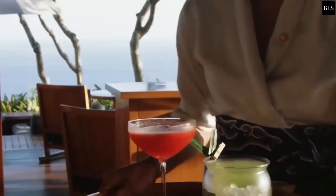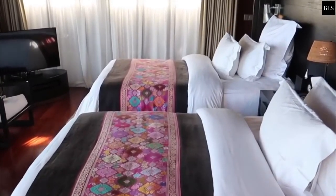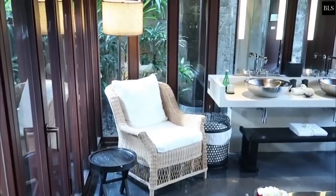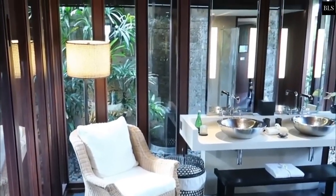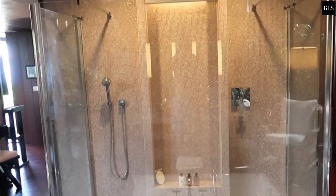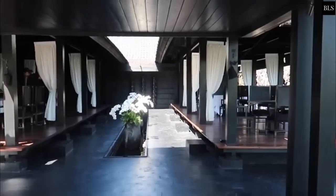The spacious rooms and villas at Bulgari Resort Bali come with traditional Balinese decor and audio-visual systems. The floor-to-ceiling glass bathrooms overlook the private courtyard. There are big rain showers and Bulgari amenities for the ultimate relaxed shower. The resort offers three Michelin-starred restaurants.